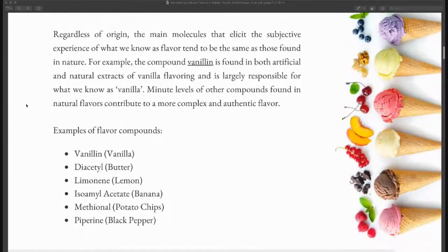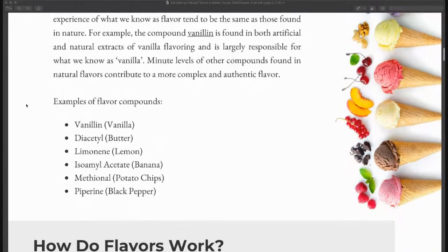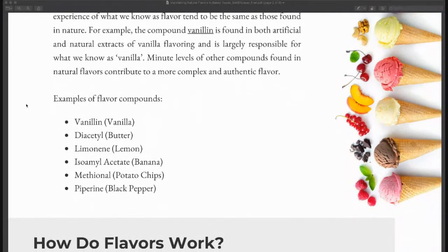The examples of flavor compounds found naturally in food are vanillin, which is for vanilla, okay? Diacetyl, which is for butter. So anything that is diacetyl smells like butter. Limonene, which replicates the smell of lemon. Isoamyl acetate, which replicates the aroma of banana.